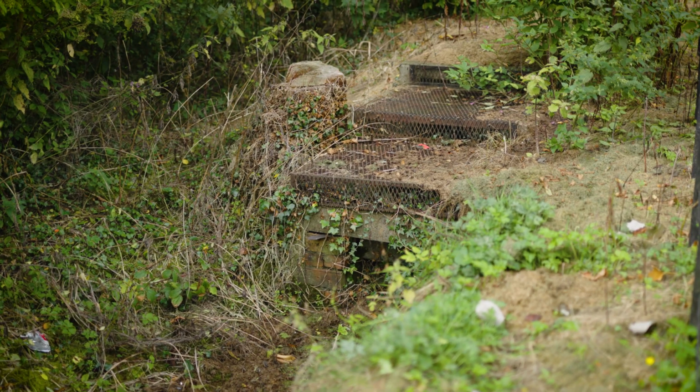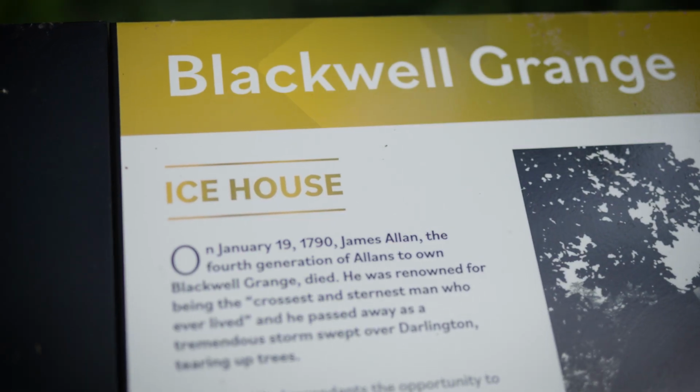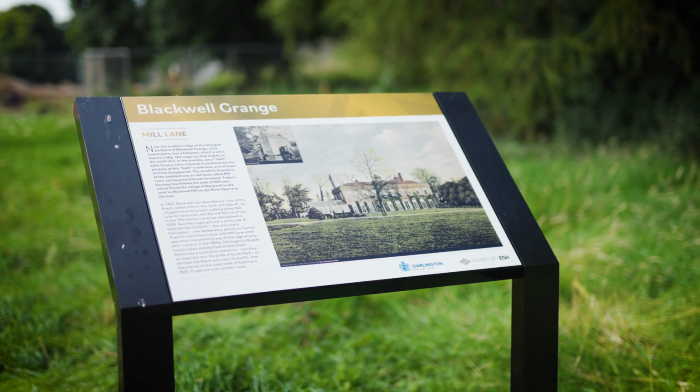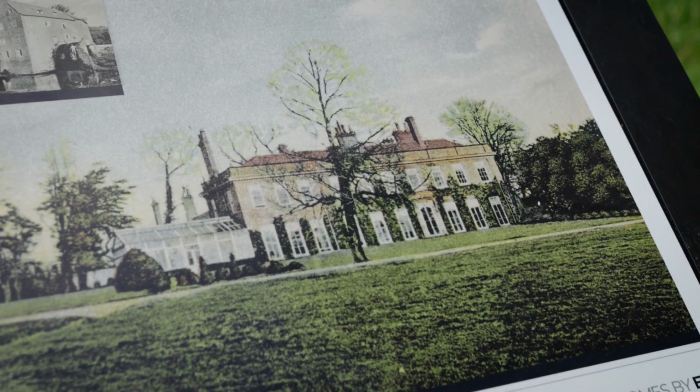We were then employed to basically regenerate the Parkland, and this is where we are now, restoring it to its former glory. We've preserved the air raid shelter, the ice house, as well as an interpretation of where Mill Lane actually went, which is a historic trading route through Darlington. We haven't done any works to them, as it's quite a significant part of Blackwell's history, so we've just preserved them and left them there.